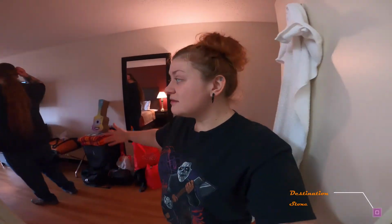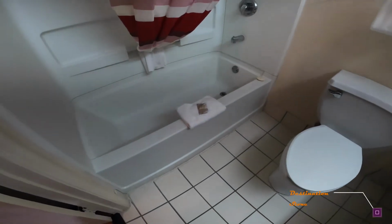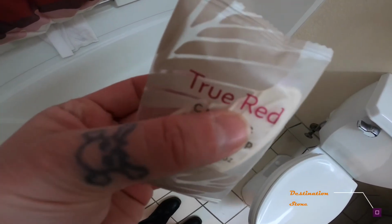But continuing, you can go into the bathroom here. Now this is after we've been here for two nights, by the way. Sorry, we'll get better at these reviews. So we just tried to straighten up to show you guys how it looked when we came in. Complimentary little soapy soaps. We got two of these. We used one already. Very drying to the skin. True Red. It's called True Red because it dries your skin out and leaves it truly red.